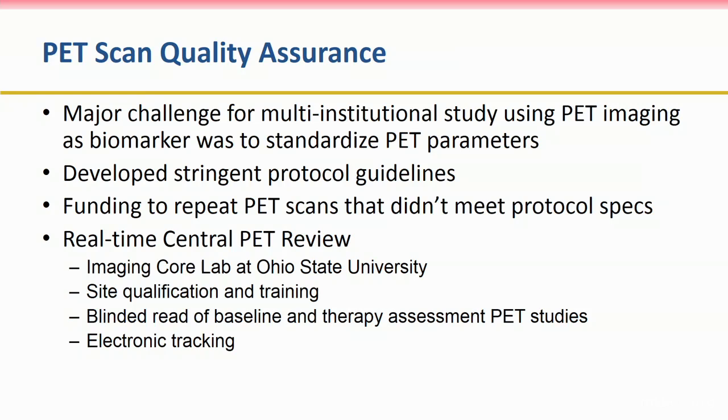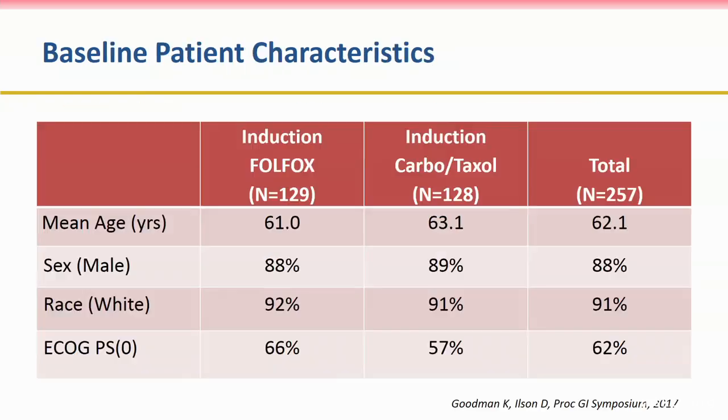And we also had real-time central PET review at the Imaging Core Lab at Ohio State University. They actually did these virtual site visits, so they did site qualification and training meetings with the nuclear medicine physicians and the techs at each site. And then they also did a blinded read of the baseline and the post-induction chemotherapy PET scans to make sure that the readings were correct, and we would repeat scans if we felt that they weren't done correctly, and they also tracked everything. So this was an incredibly important part of this study.